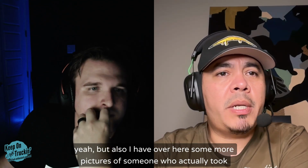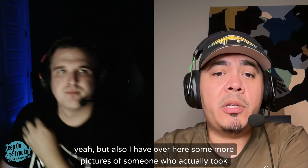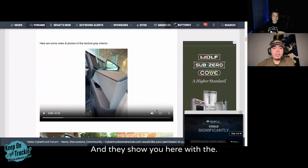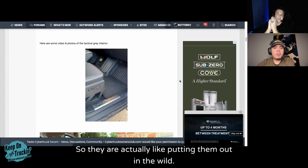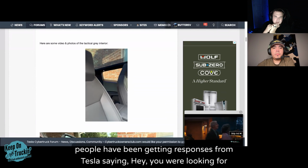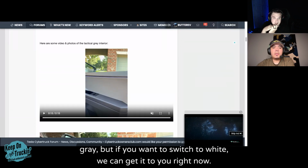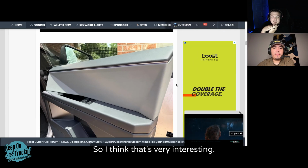But also, I have over here some more pictures of someone who actually took delivery of their Cybertruck with the gray. So they are actually putting them out in the wild. The other thing I've been noticing in a lot of the Facebook groups is that people have been getting responses from Tesla saying, "Hey, you were looking for gray, but if you want to switch to white, we can get it to you right now. You don't have to wait. Otherwise, you're going to have to wait." So I think that's very interesting.